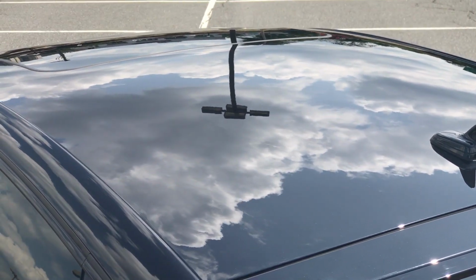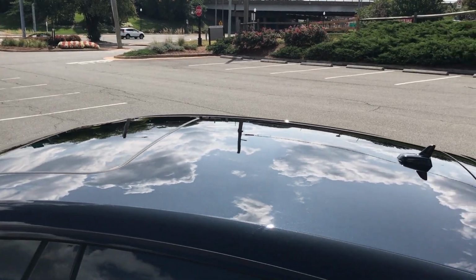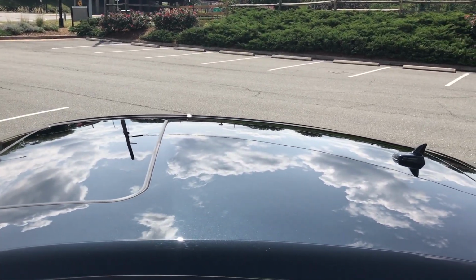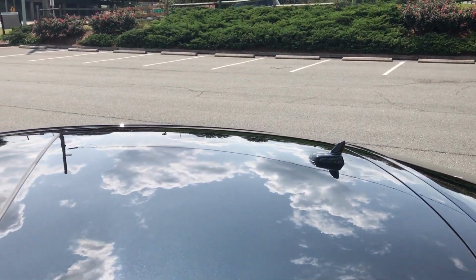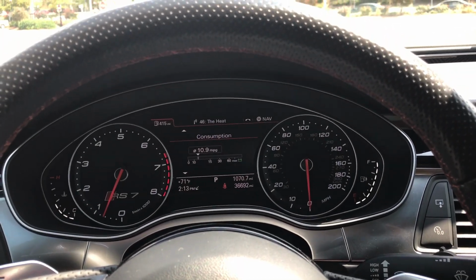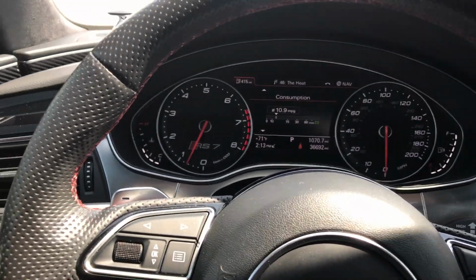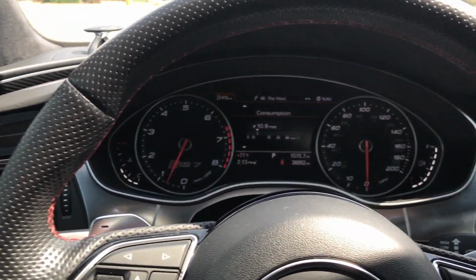As you can see from the clouds on the top of my car, it has a sunroof, or a moonroof as some people call them, and then it has just the top painted body color. So let's go inside. So let's talk a little bit about the inside of the car. As you can see, the styling that Audi does is phenomenal.